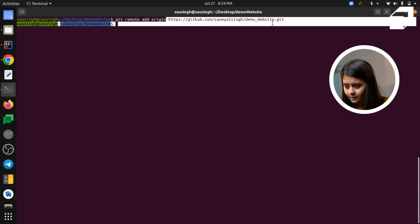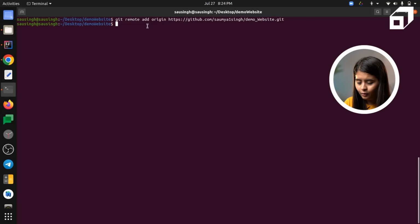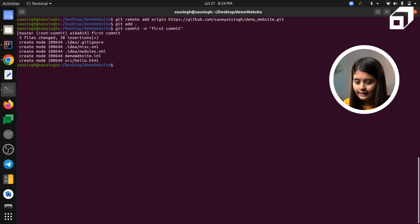Now we'll add the changes that we have done, and after that we will write git commit -m and a message. So maybe first commit. And then you have to push everything to GitHub. For that, we will use the git push command.